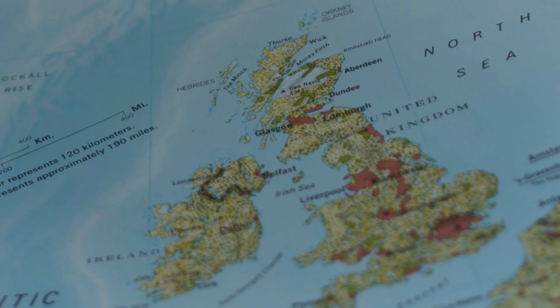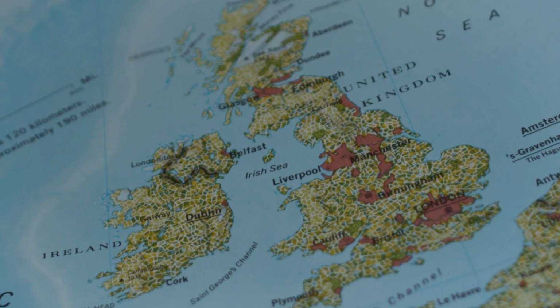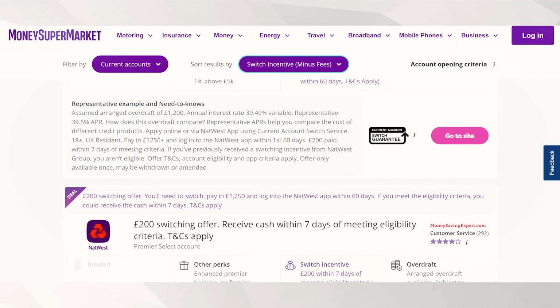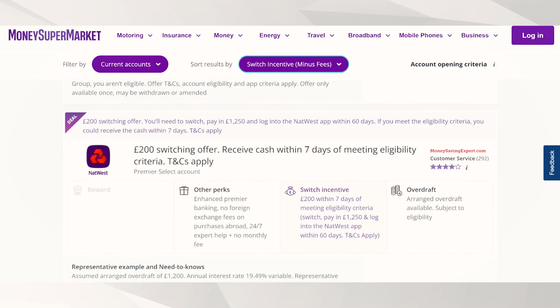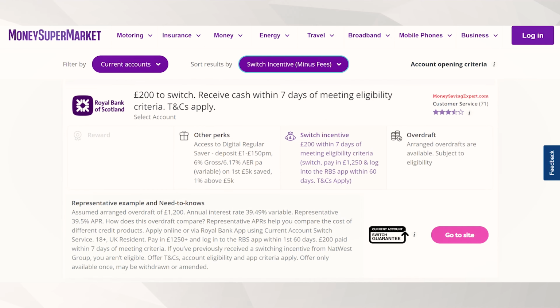So the vast majority of apps, services or websites I've mentioned so far can be accessed from anywhere in the world. But if you live in the UK, this one is specifically for you, because you could earn up to £200 for just 5 minutes of your time. Over the last few years, regulations in the UK have made it very easy for anybody to switch bank accounts anytime they want. If you use any price comparison website, you can see which banks are willing to pay you by switching your account to them.